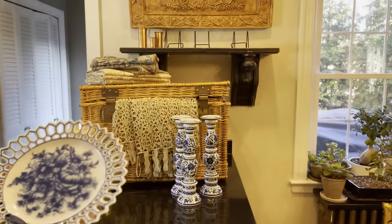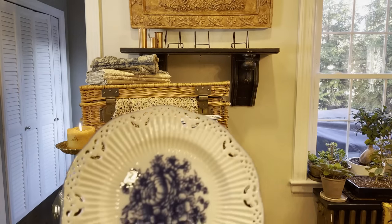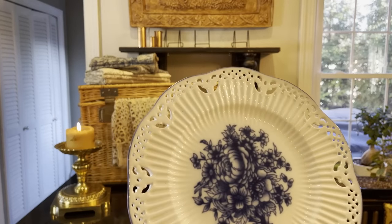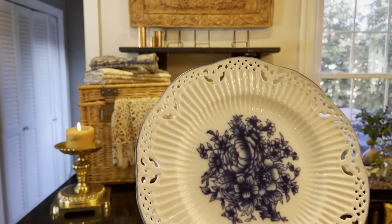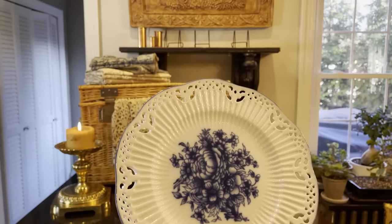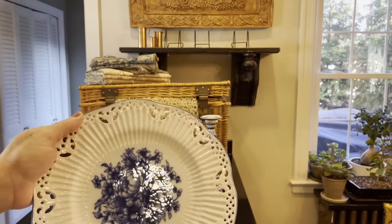So for those of you that are looking for the blue and whites, there's so many of them on Facebook Marketplace and eBay as well. And if you're really lucky, inside the thrift stores. But they get picked through so quickly.